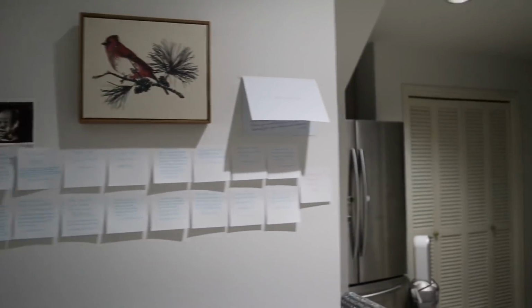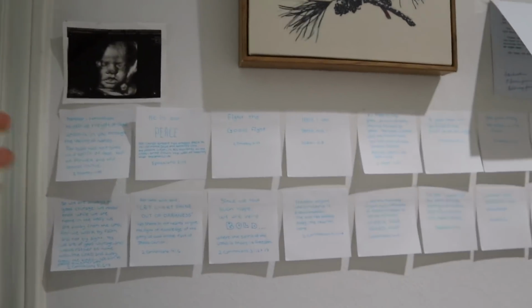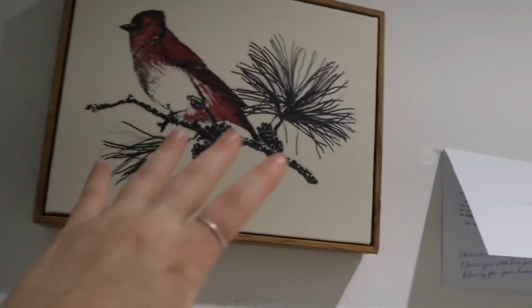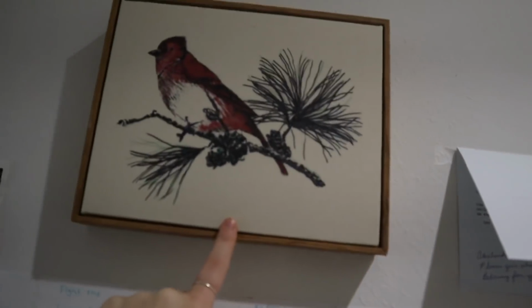Basically, throughout our entire house, you'll find a lot of Post-it notes. They're one of my favorite things about my house. I just stick Post-it notes everywhere for like lessons and reminders and verses. And this painting, like everything in this house kind of has symbolism and meaning. Like this reminds me of my grandmother.